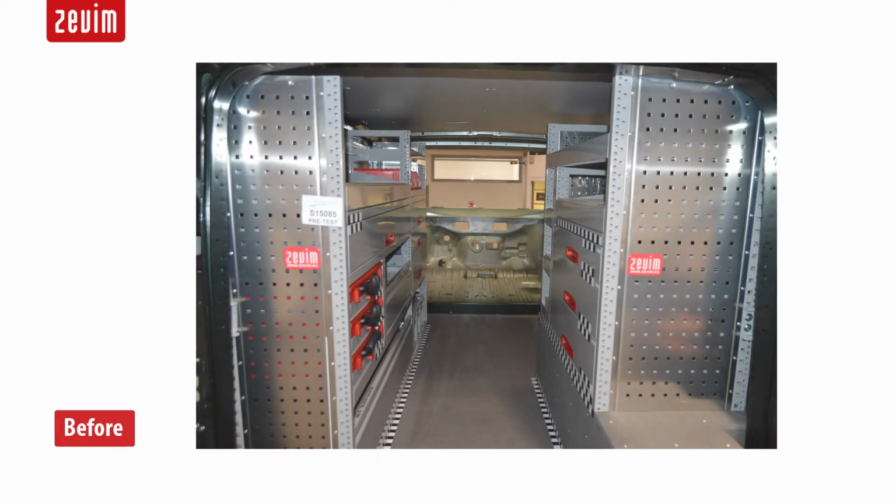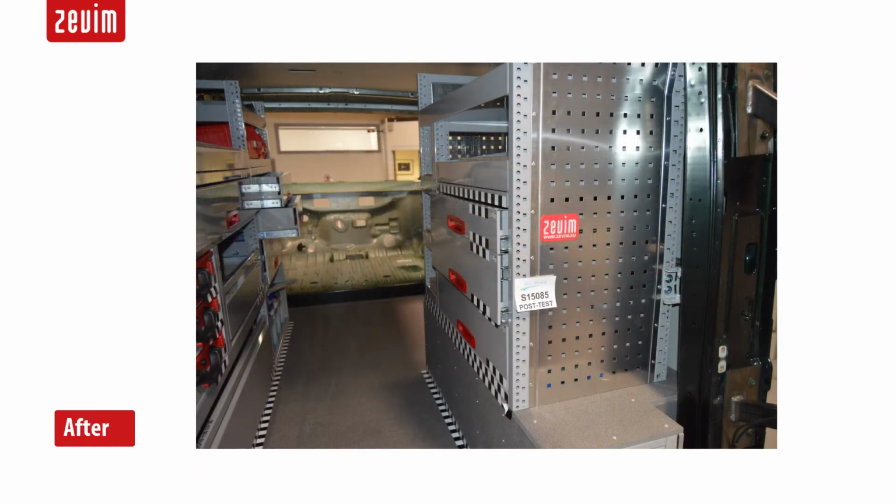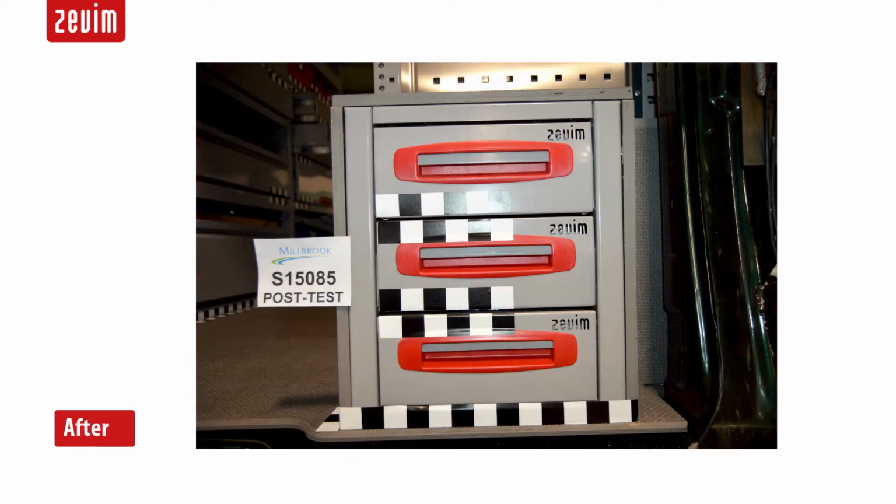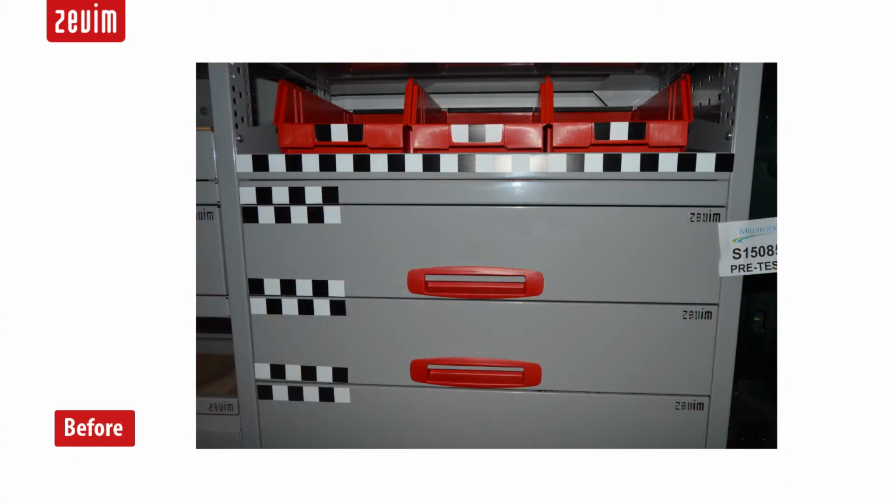These before and after pictures show the impact of the 48 km per hour crash on the frame as attached by Millbrook and the impact on the Zevim vehicle racking system AS series and underfloor system.